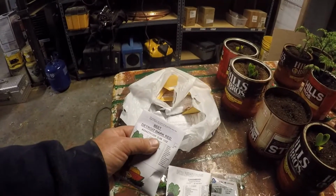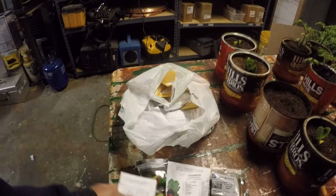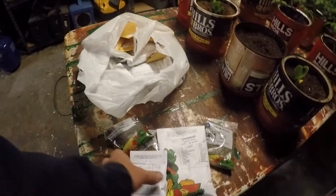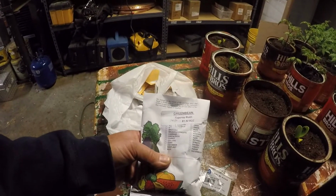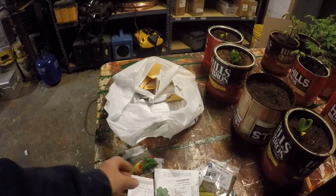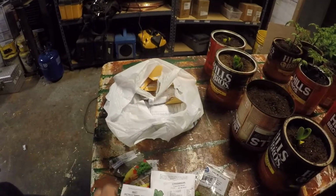I got a package of beets. Now this here beets is 99 cents, and this thing is packed full. This here's $1.50. You get plenty of seeds. But what they do down at our feed store is these seeds, they package themselves, and they have a scooper, and they put a scooper of stuff in there, print out a label and put on it, staple it, and they buy these seeds in big bags, like the beets and the green beans.